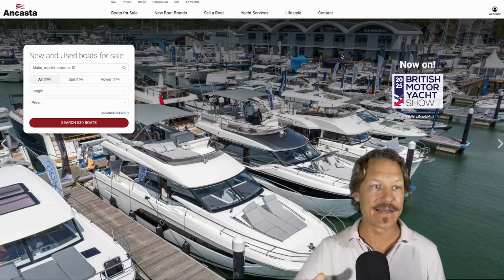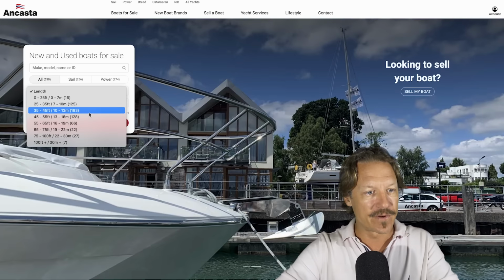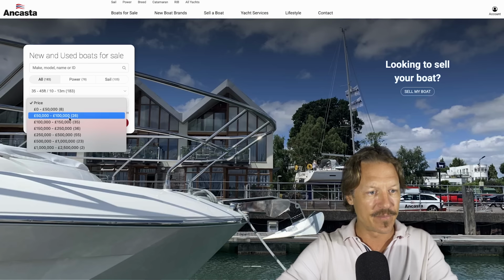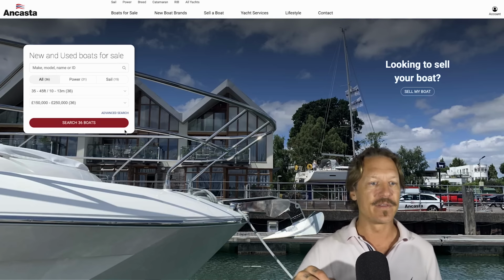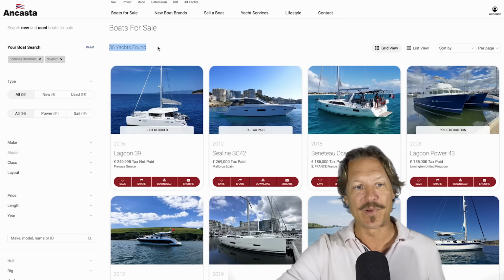So anyway, back to this site. Ancasta is a great site. We'll put our length 35 to 45 and price 150,000 to 250,000. This is in pounds. Now we have 36 boats. Okay.